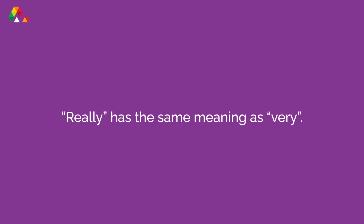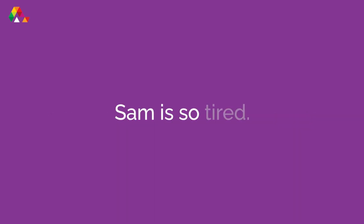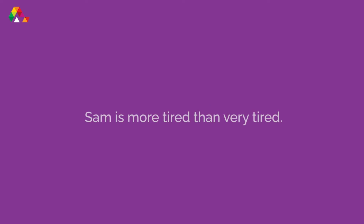Really and very have the same meaning. Sam is really tired. This also means Sam is more tired than normal. So has a stronger meaning than really and very. Sam is so tired. This means Sam is more tired than very tired.